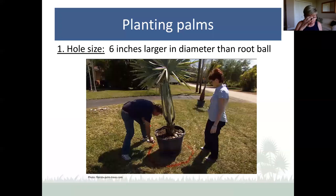All right, so let's talk about a couple of tips on planting palms. I like this picture because it really clearly illustrates how this guy has measured how big his planting hole is going to be. You want to allow at least 6 inches in diameter more than the root ball. The reason for this is that you want to make sure that the backfill soil, the soil you take out to dig the hole, is the soil you put back in. You want to make sure that it is in even contact with the entire root ball. That will help ensure regeneration of roots. As you remember earlier, I said palm tree roots regenerate, okay?